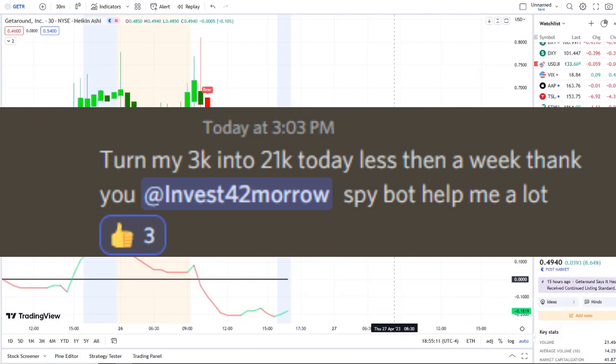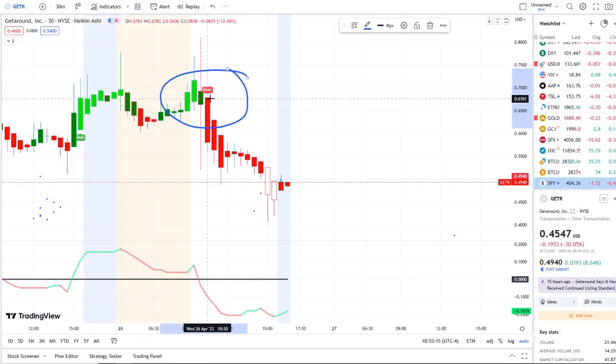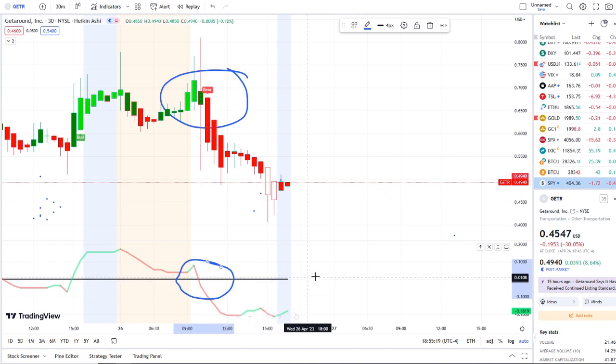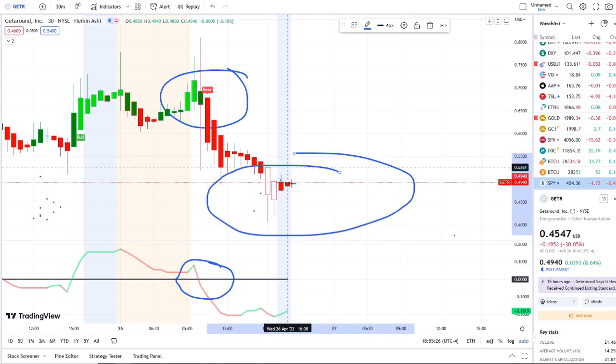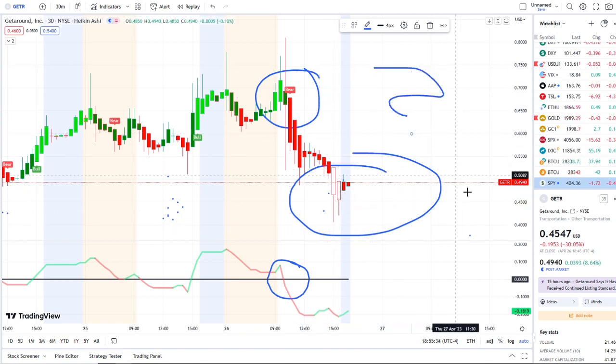So here we are with GETR under a bear indicator at around the area of 67 cents, and outflows crossed over today right after the bell, going into that pure weakness there, and now sitting at around the 49 cent area in the after hours and trying to find support here at 45 cents. It tried to hold it, bounced off of it, and now the question mark is, could it hold it going into tomorrow?